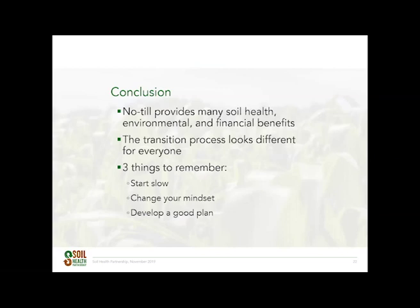So just to wrap up here, it's just my conclusion slide. So today we've kind of discussed that no-till provides many soil health, financial and environmental benefits. I've stressed the importance that the transition process looks really different for everyone, and that's completely okay. It's going to look different for every farm. And if there's three things that I would like you to remember from this webinar, it would be to, if you're thinking about transitioning into no-till or in that process right now, just remember to start slow, to change your mindset, and to develop a good plan.